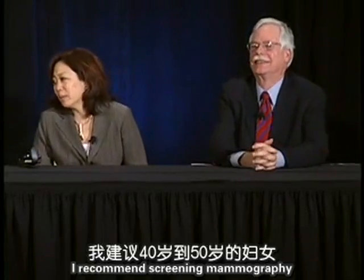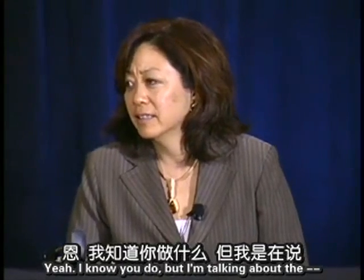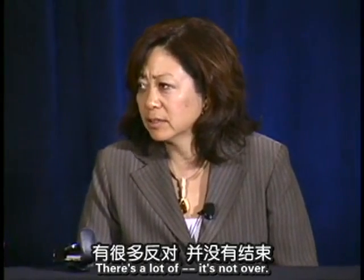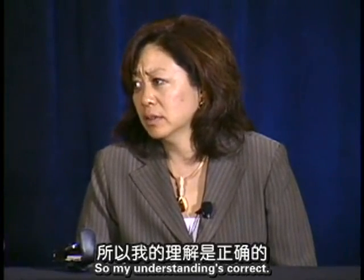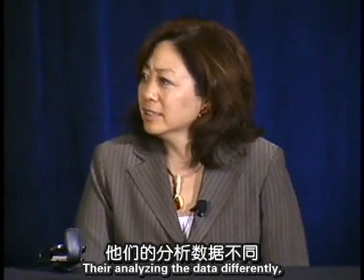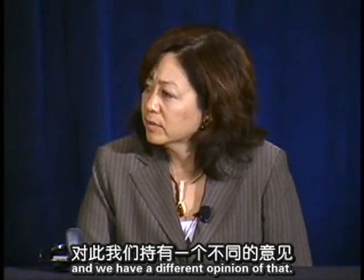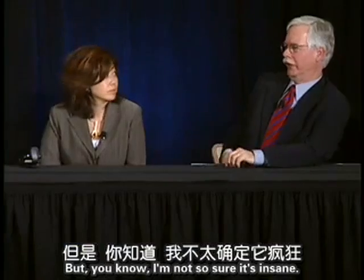I recommend screening mammography from age 40 to 50 yearly. Yeah, I know you do, but I'm talking about the recommendation. That's why we're fighting it in the Society of Breast Imaging. It's not over. So my understanding is correct. It's insane. They're analyzing the data differently, and we have a different opinion of that. It's not over. I'm not so sure it's insane.